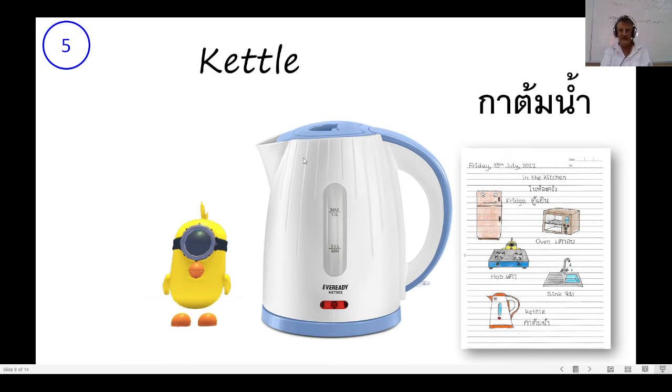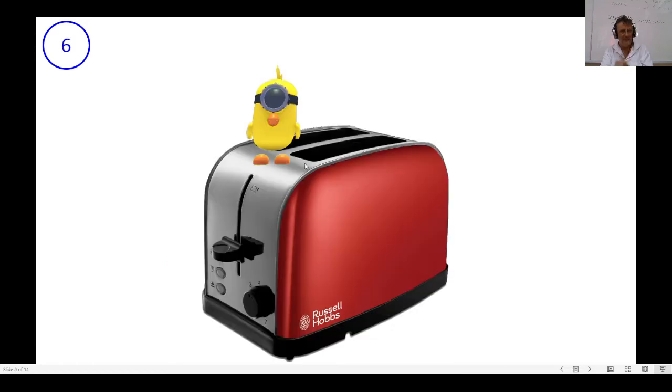Right. Finished? Yes? No? Pause and then play. And what is this? Again, there are many, many farangs. People find it strange when I say farangs. Foreigners. Many foreigners in Thailand have one of these. It is a toaster.